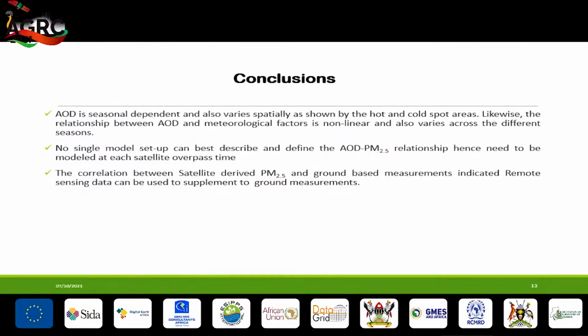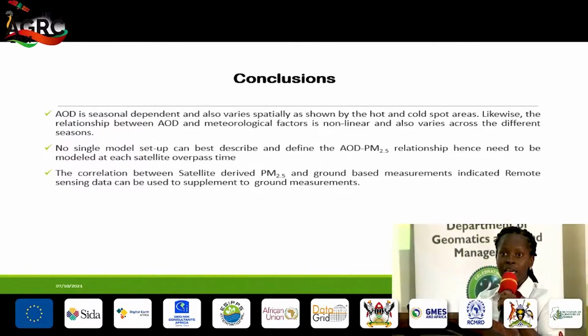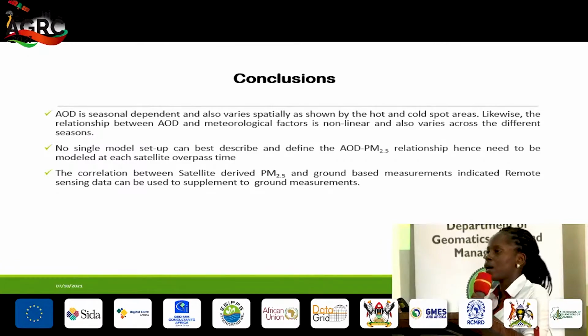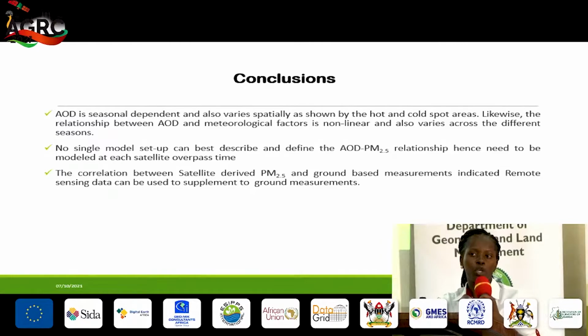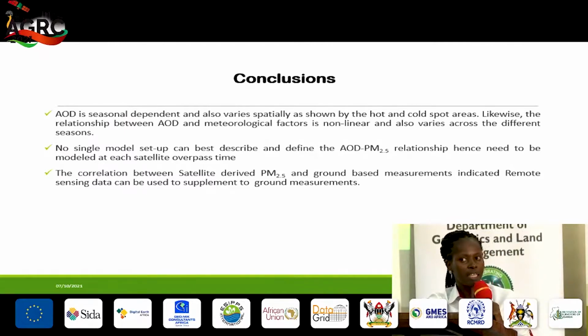So, in conclusion, what we can say is that aerosol optical depth, which are the satellite observations, is seasonally dependent and varies spatially, like we saw on the hotspot analysis maps. The hotspot areas were not constant, so it still varies spatially. And likewise, the relationship between AOD and meteorological data is not linear or direct, so we cannot explain it using linear regression analysis.